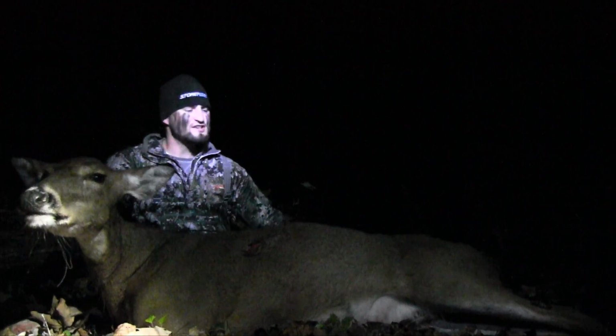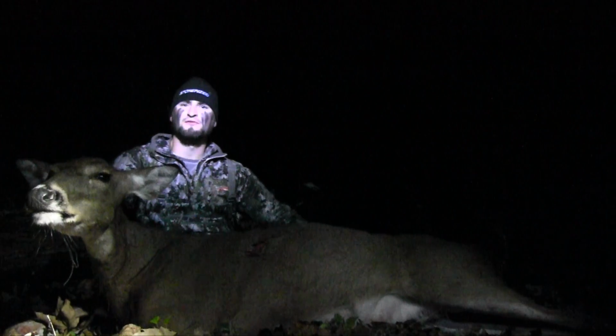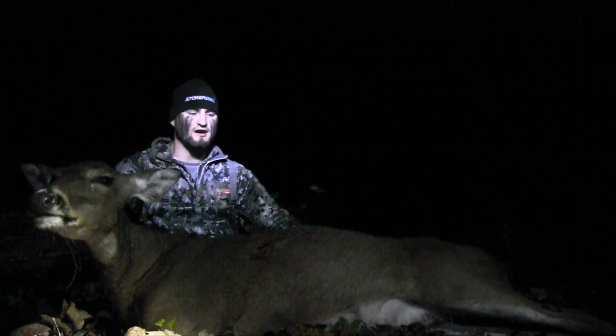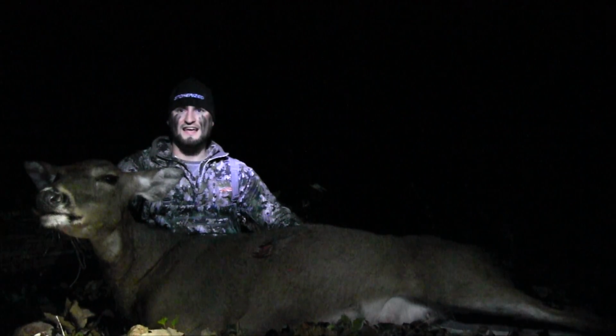Well, after a short tracking job, here's my second doe of the 2013 season. She went about 50 yards before she dropped. The blood trail was just phenomenal. I mean, there was blood everywhere. You know, once again, the Rage Cat just proves to be the best head I've ever used.